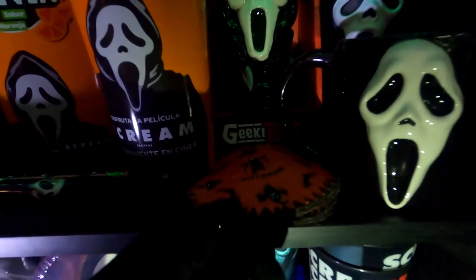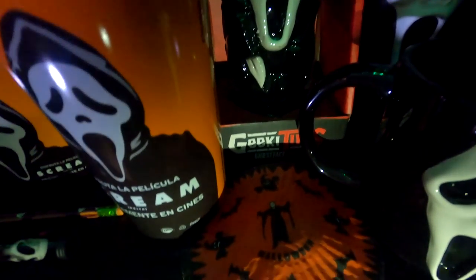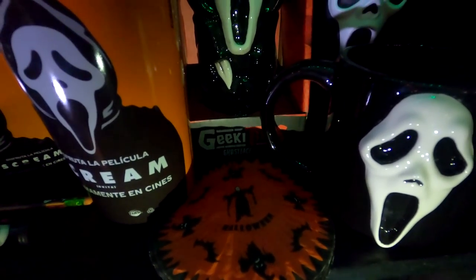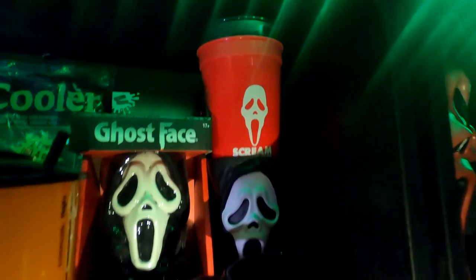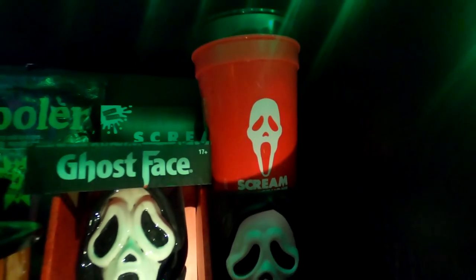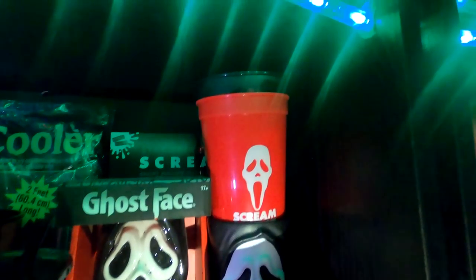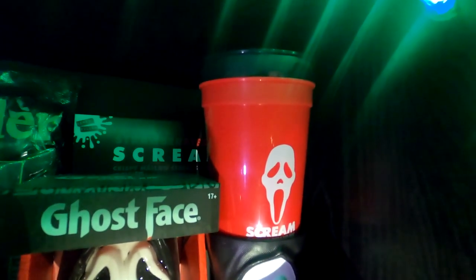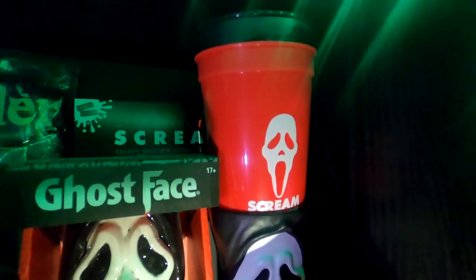I'm not sure if these are official or not, probably not, but we have Ghostface Halloween cupcake covers. That is so cool. I love it. Up here, we have some very, very rare Scream Comes Home cups. You could only get those if you were at the event. Unfortunately, I never made it, but I do have one of each of the color cups, so that's still pretty cool.